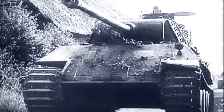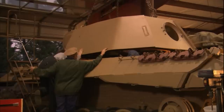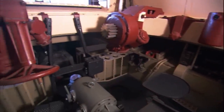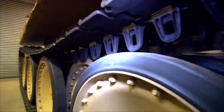The Panther. Born in Germany, destroyed in Poland, now reincarnated in California. For die-hard collectors in peacetime, a restored Panther is a dream come true. But once upon a war, coming face to face with this tank was a nightmare you'd never forget.